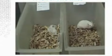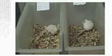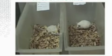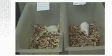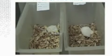Now, the mouse on the right was the one fed the ageLOC vitality ingredient, and it's representative of all the other mice in that same group. That one last mouse on the left looks like what you'd expect from a 96-year-old man or woman. Not a lot of energy, just sitting around, moving a little. And as you look at the mouse on the right, it's so dramatic. Compared to younger mice, the 30-year-old mice in the same area, they look exactly the same. It was just so striking.